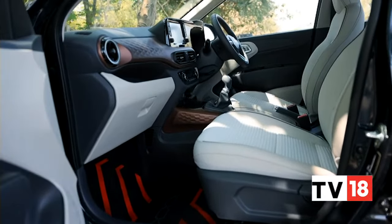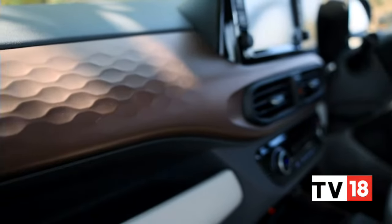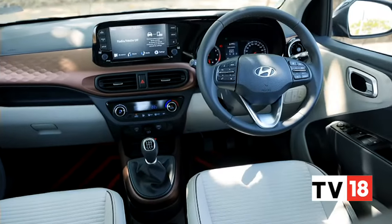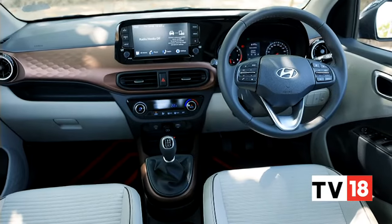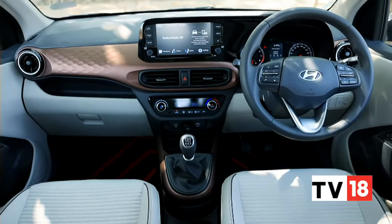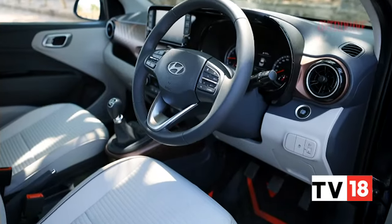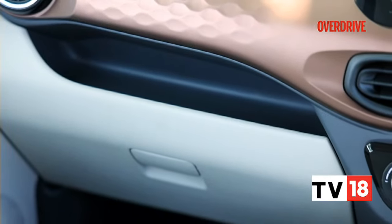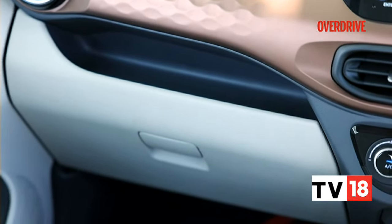The cabin itself remains unchanged. So it's a premium feeling space for this segment with the bronzed honeycomb highlights, a design that is still simple but contemporary with the above par sense of finish that you get from Hyundai's. Some bits like the indicator stalks could have been updated and there could have been more storage in the central tunnel, although the dash shelf makes up for it to an extent.